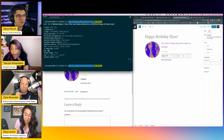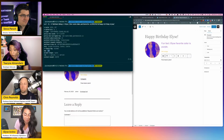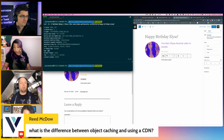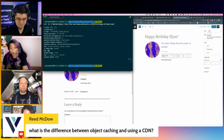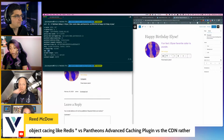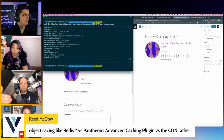All right, I can jump in. Yeah, Chris, do you want to answer this question just verbally? I was just about to bring back the diagram, but so to Reed's question in the chat, which is what's the difference between object caching and a CDN? It touches on what you're talking about, Steve, which is that sometimes you don't want to cache the home page. If you don't want to cache the home page, that's fine, but you don't want the home page to not be cached. So the CDN is caching at a layer in front of the server.